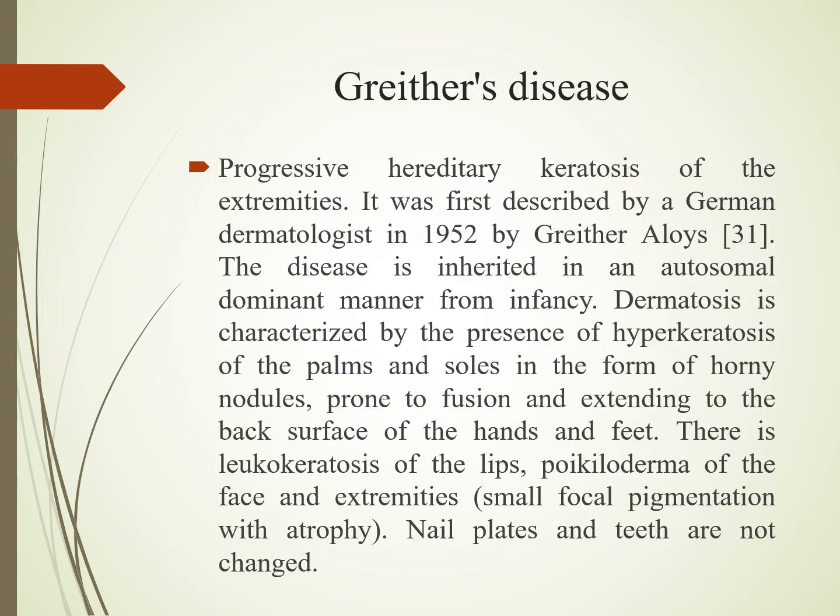Greither's disease, progressive hereditary keratosis of the extremities. It was first described by a German dermatologist in 1952, Greither Alois. The disease is inherited in an autosomal dominant manner from infancy. Dermatosis is characterized by the presence of hyperkeratosis of the palms and soles in the form of honey nodules prone to fusion and extending to the back surface of the hands and feet. There is leukokeratosis of the lips, poikilodermia of the face and extremities, small focal pigmentation with atrophy. Nail plates and teeth are not changed.